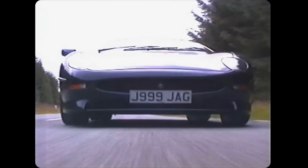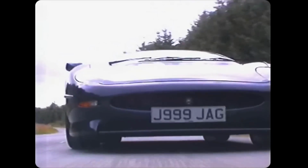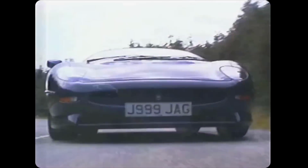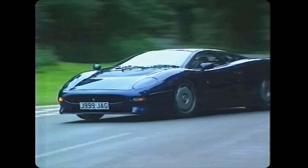While the XJR15 project hadn't been perfect, it had paved the way for Jaguar to produce a slightly more road-friendly supercar, a true enthusiast dream. It was to be beautiful, expensive, and stunningly fast.